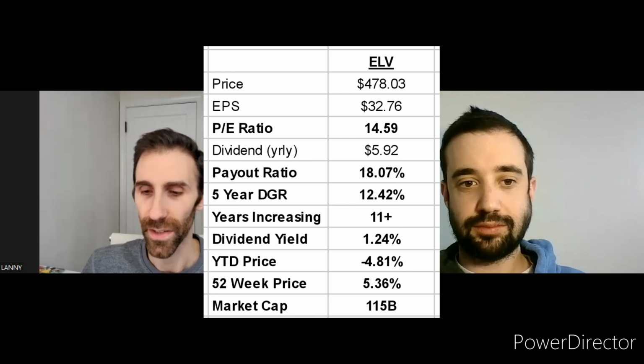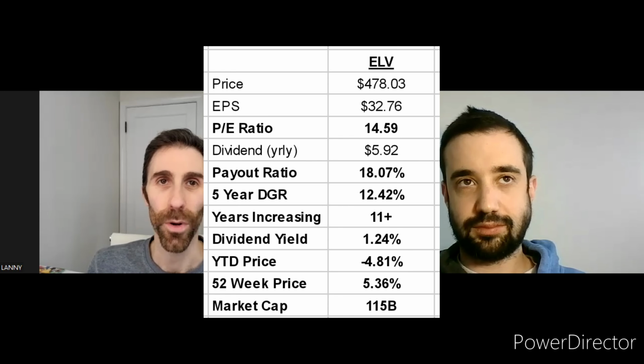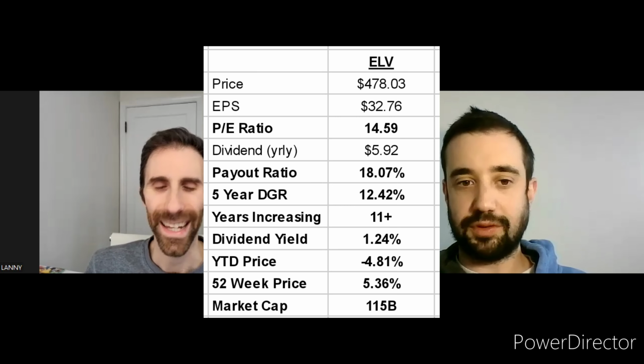They've just increased their dividend, call it 20 cents. What is 20 over 128? 15.625%. So their last increase was better than what they traditionally do. Beautiful. And how do they do that?